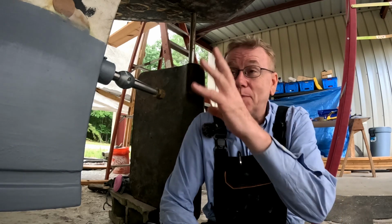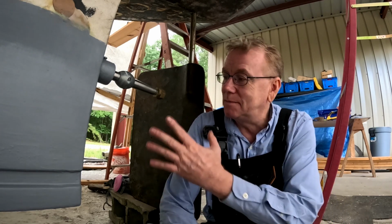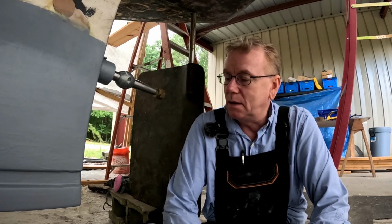Well, that's it. I finished up on the front of the boat and finished that grinding, and I'll itch for the rest of the day because of that. And also my epoxy back here has cured, so I can go back to work here on the rudder assembly.